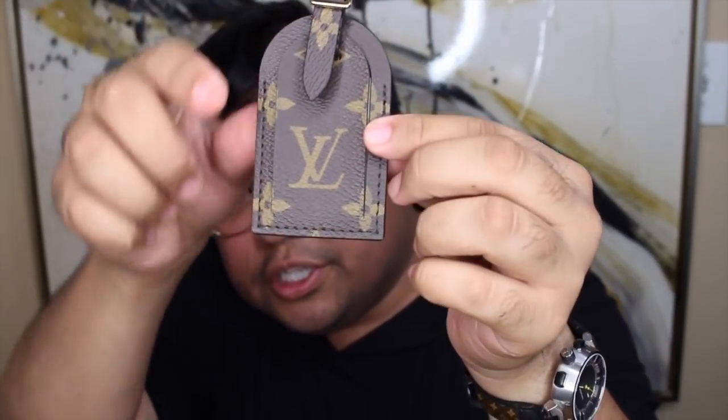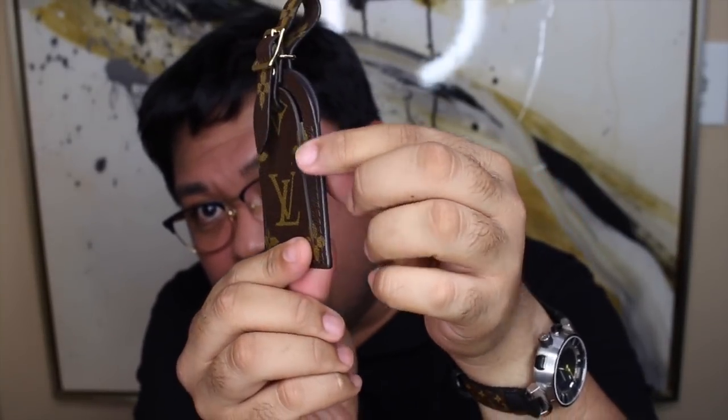Now the problem that I have been seeing with the canvas luggage tags, you can see here for this one in particular. I have been using this one as a bag charm, but you can see that the corners here, or the edges rather, are starting to curl, and I don't know if that's because of the heat or the humidity, or just being rubbed up against anything, but it's just starting to curl up, which is unfortunate.